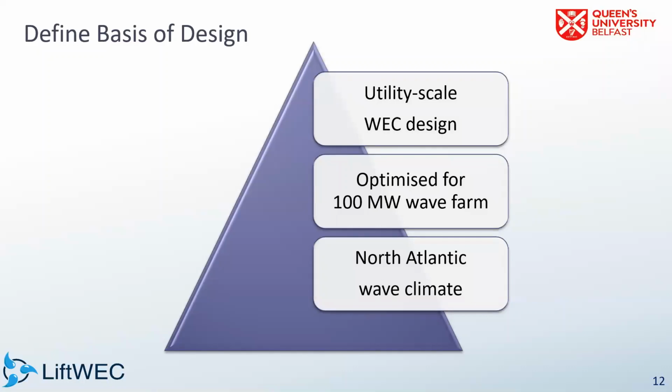But then we should also look at large-scale farms, wave farms. So we're not trying to optimize just for one device. We're thinking about optimizing for a 100 megawatt wave farm. So we're thinking about large-scale devices. Now, this has implications in the choice of operation and maintenance. If you said to someone, we have a single device, how do you design the operation and maintenance? You'll get a different answer than if you say, we've got 20, 30, 50 of these devices, and how do we design the operation and maintenance for that? And so it's important to understand exactly what we're trying to design for.